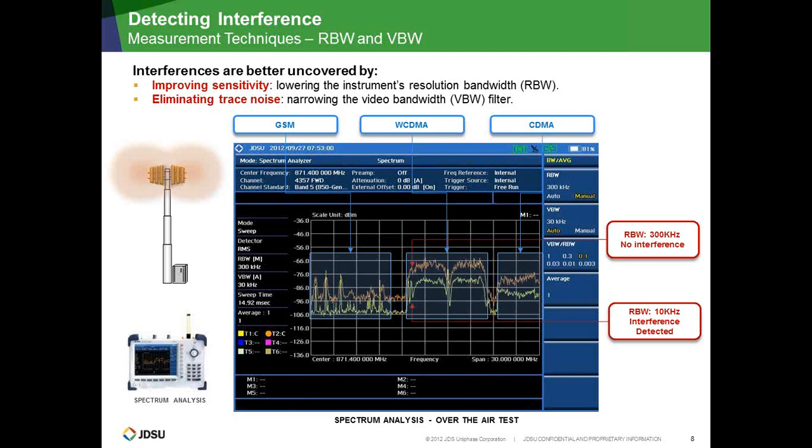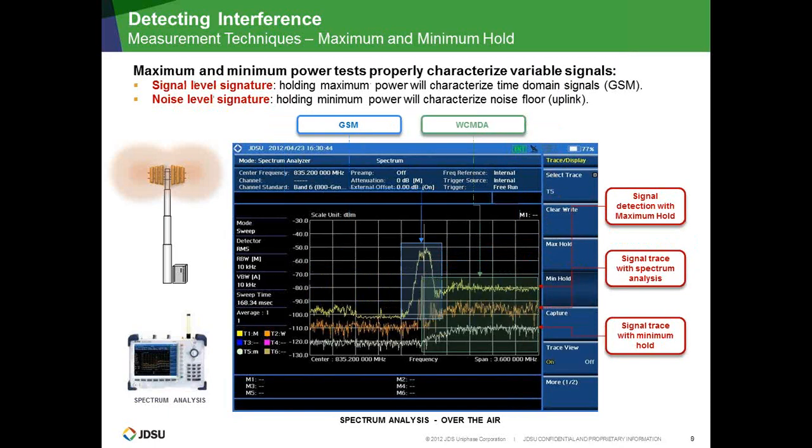Now, if we go through that process where we have identified an area where we might have an interference, and we need to do an additional assessment or additional testing on what that interference might be, then that involves the control or the management of traces. This control management of traces basically involves the ability to hold the maximum power on the measurement or on the frequency span we are testing, or to hold the minimum power level of the trace. So why is this important?